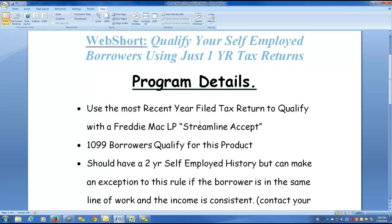The first thing here is that it is a Freddie Mac program. When you get a streamlined accept when you run LP, regardless of what the findings tell you, if you have a self-employed borrower, you can qualify them based off of the last year tax return. At this time of year, as people are filing taxes, this is normally a popular product. As it states here, use your most recent filed tax return to qualify with a Freddie Mac LP streamlined accept.